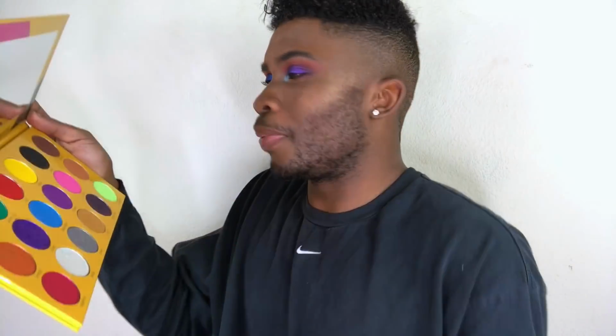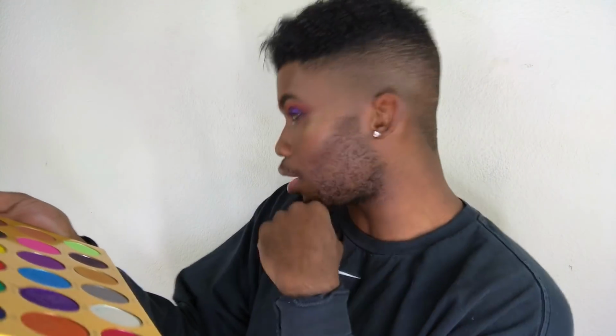I know y'all see that. Magenta came through. So basically, I just created my own rose gold highlighter with this. Okay, see me mixing gold and magenta together gave me this glow right here.